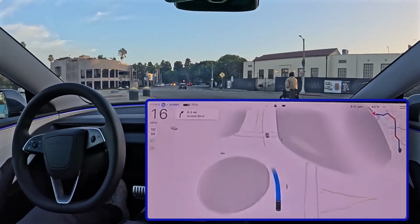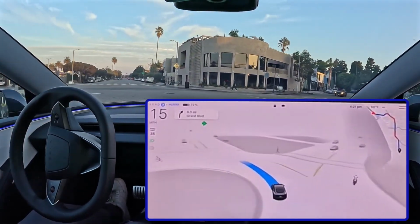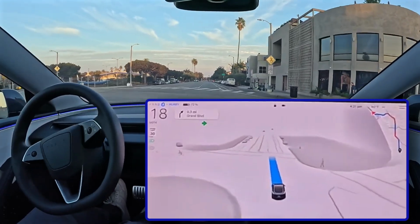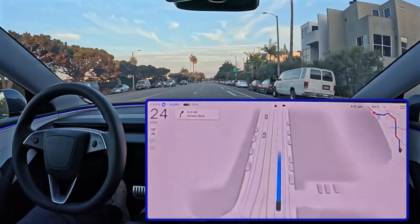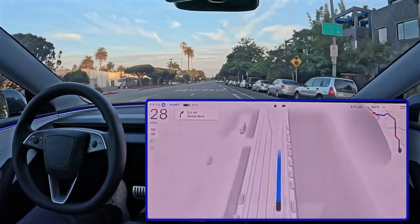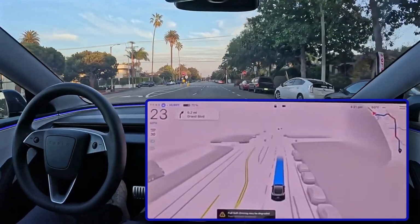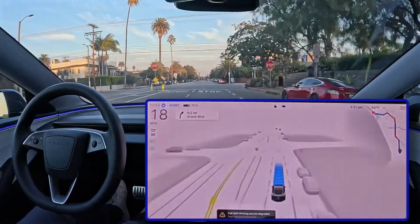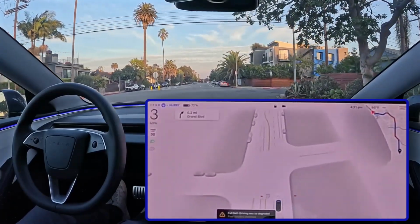Absolutely. The Cybertruck's 800V architecture is a key factor in enabling these faster charging speeds. This technology not only reduces charging times, but also improves efficiency, making the Cybertruck even more appealing for long distance travel. Think about it. A powerful electric truck that can tow, haul, and charge at incredibly fast speeds.